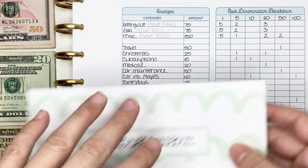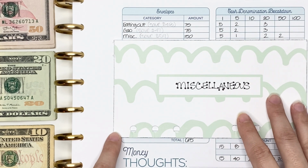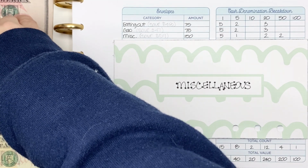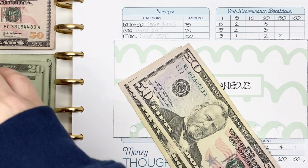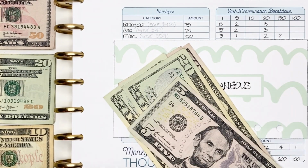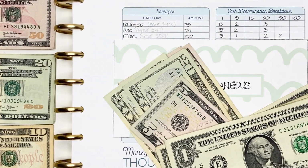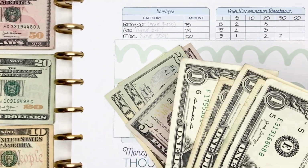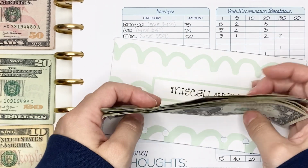And then lastly, for my variable expenses will be my miscellaneous envelope. This is going to get $150 in 2 $50 bills, 2 $20 bills, a $5 bill, and then 5 singles. I usually don't have too many singles when I go to the bank. Like I'm not usually pulling out too many singles. And I had to pull out so many singles for today, which was really interesting.